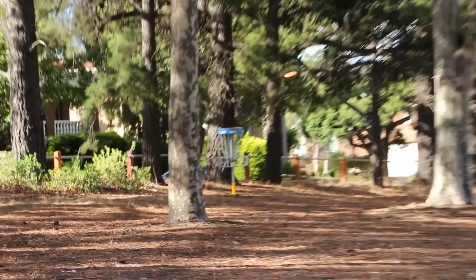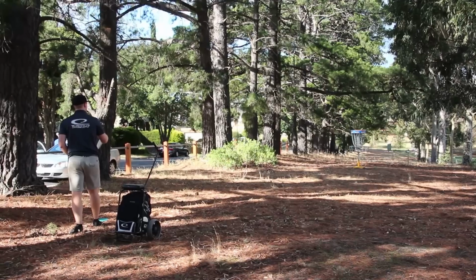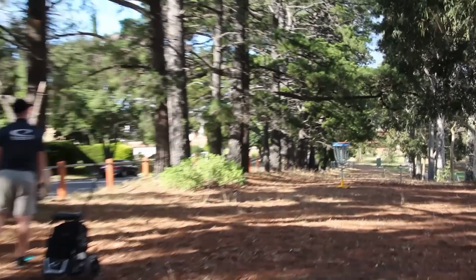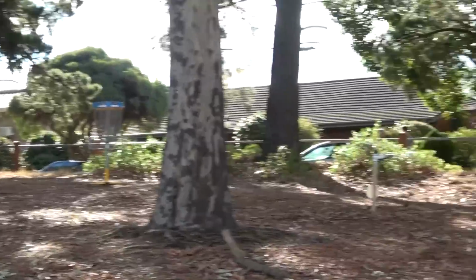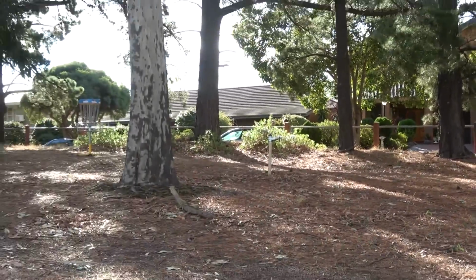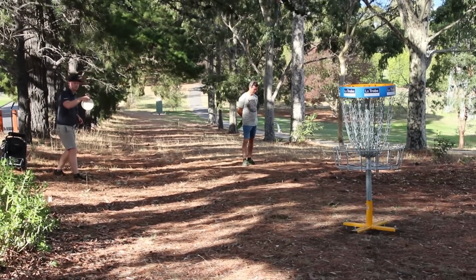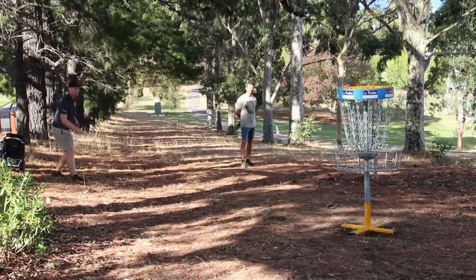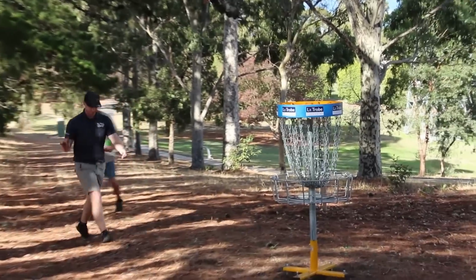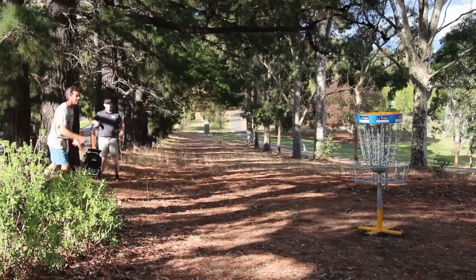You get a fairly easy approach as well. Oh, a little bit of a half run there. Yeah, that was a good bid from where he was for sure. Ooh, that's a roll. Paddy was going for that, and he's managed to roll a little bit behind the basket, and he's up again. Not phased, just drills it. Calm, cool, collected. Takes his par.